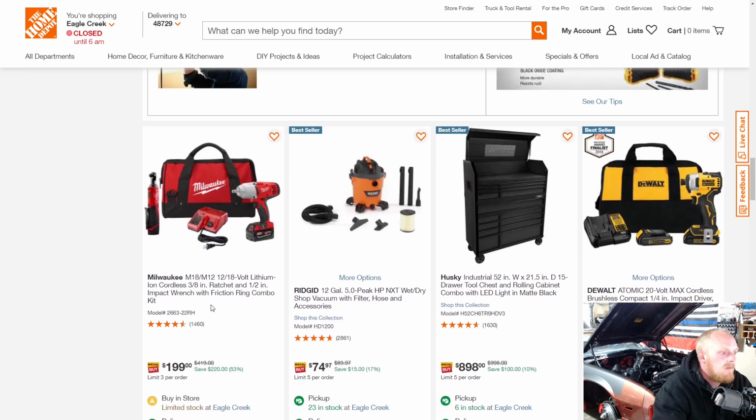Here you have the Milwaukee M18 and M12 kind of combo kit. You get the old style cordless ratchet and the kind of lower end impact, and that is $200 down from $420.